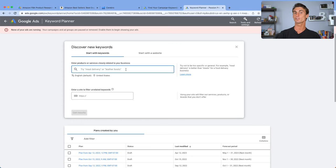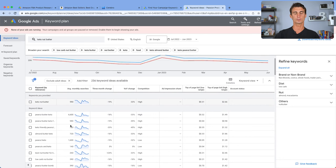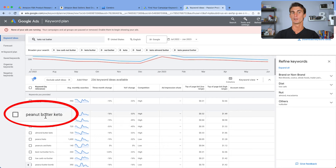And I actually used this tool to find my first passion product, performance nut butter. So let's say we wanted to type in something here like keto nut butter. And we wanted to see how many times per month people are searching keto nut butter. And it turns out it's 590 searches per month. It'll also give us other ideas like peanut butter keto. And so a lot of people are searching for peanut butter, but they want it to be keto.